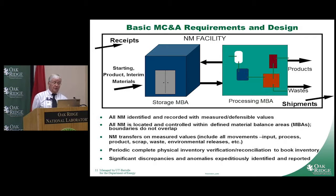Again, like we talked about, you've got to shut these operations down sometime. You can't take inventory if it's not in a form that you can identify and measure. You've got to process to the point that you do have an identifiable batch that you can now assign concentration values to, mass values to, so that you can calculate it. So in some form or fashion, you're going to shut down and take inventory. And you're probably going to have discrepancies. I put here significant discrepancies and anomalies.